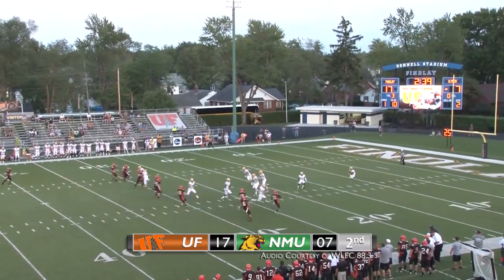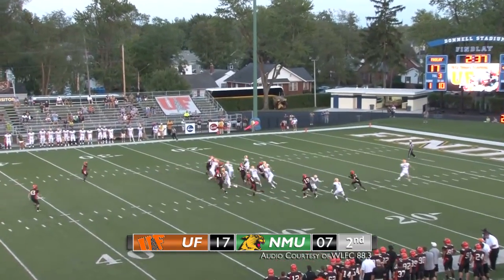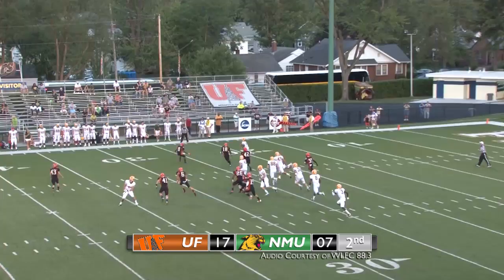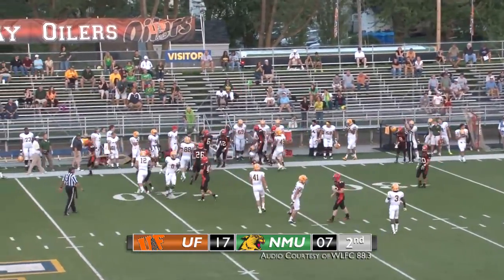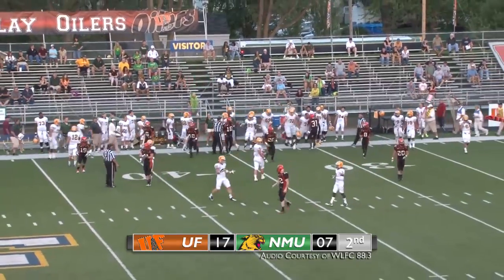Kickoff fielded at the 7. Looking to bring it to the middle, picks up a block. Now wants to bounce it outside. Stiff arm, the 25, and then finally forced out of bounds near the 30-yard line. Let's see where they say he finally stepped out at.